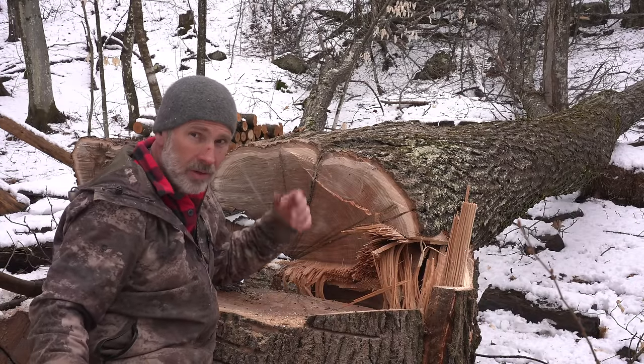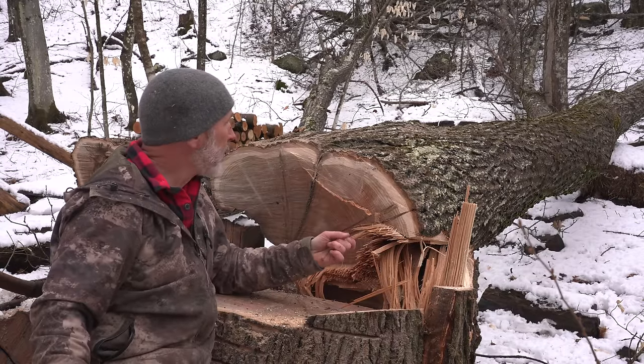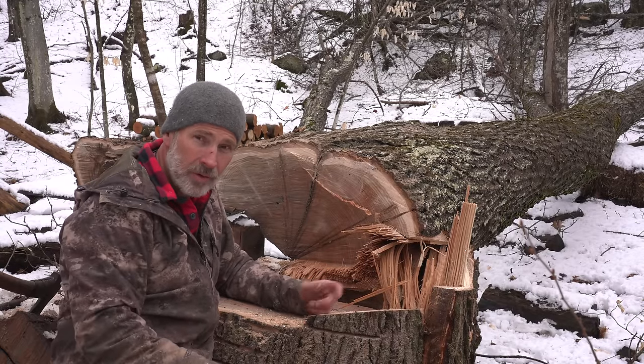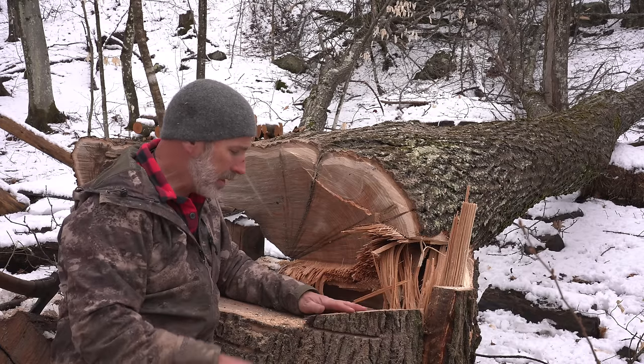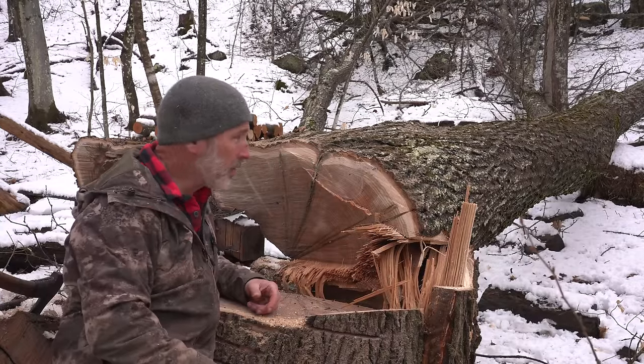Whatever sections are solid, I'll mill into lumber. The branches will be firewood. The small branches will be wood chips for making charcoal and for the garden. So it's going to be sequestered essentially right here on the property.